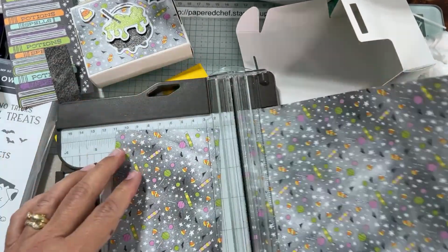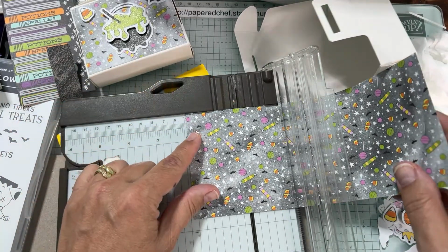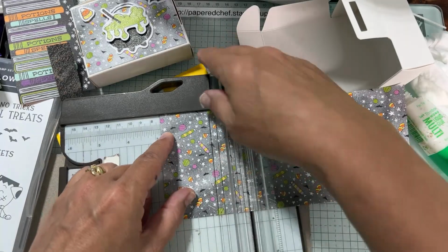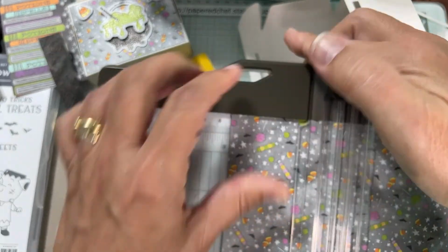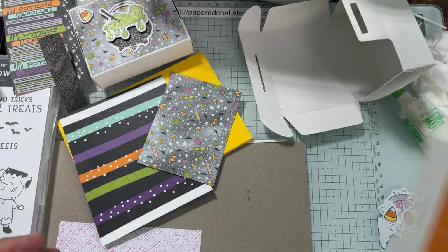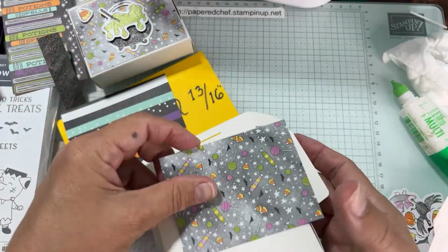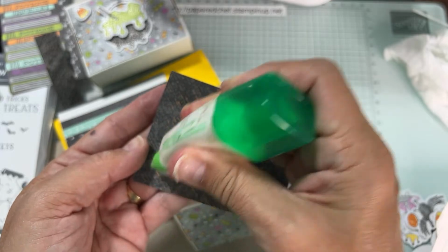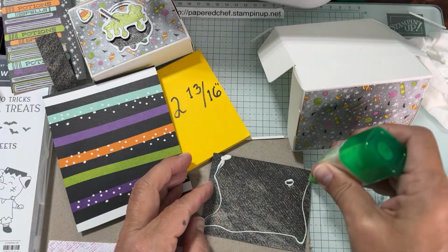Okay, and then let's flip it around and use this side. 2 and 12/16, 2 and 13/16. So you got 3 little smidgens there. All right, and hopefully I did that right. And that is going to go on this other one, because I like it on both sides. It just has the cutest little candies, and I really just like it. It's my favorite piece of the pack, except for the ephemera. It's my favorite piece.